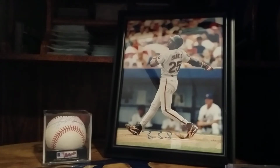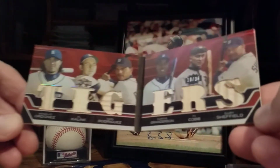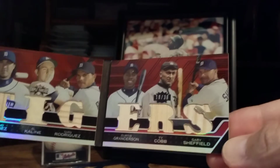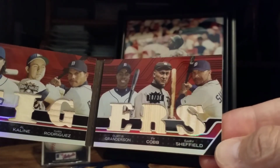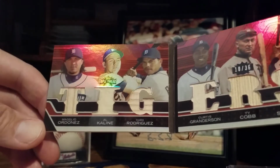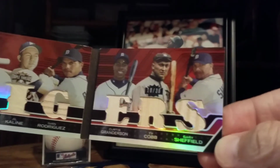I think I showed this card. It's numbered to 36, if I remember correctly. Yep, 36. I think I've showed this card before. The Maglio, Kaline, Rodriguez, Granderson, Ty Cobb, and Sheffield. So Sheffield's where the 500 comes in. But just a great looking card. I bought this at a card show in the Flint area quite a few years back.